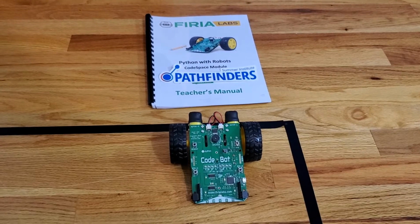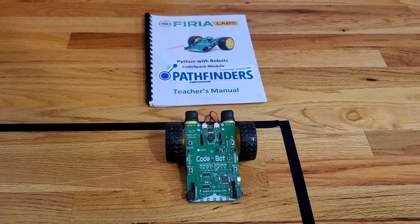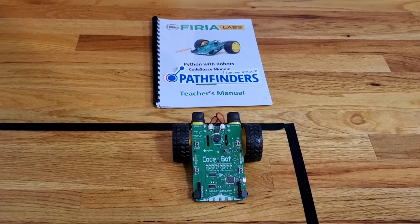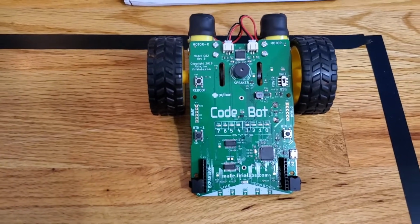This is my CodeBot project from Summer Pathfinders 2020. This is Firia Labs, Python with Robotics. This little robot here, the CodeBot, was designed by David Ewing.